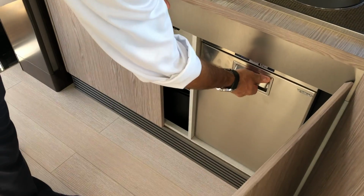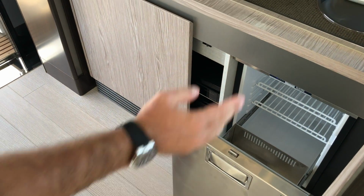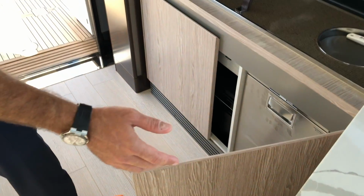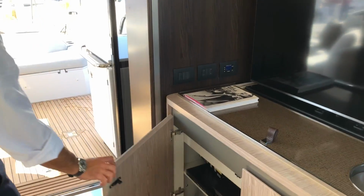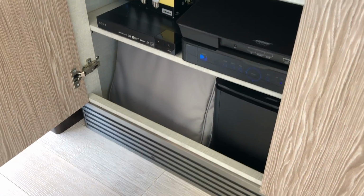Again, we have another refrigerator here. Refrigeration is extremely important. People like their drinks to be always cold, so another extra refrigerator here. And we'll see that there are another 2 refrigerators there. So in a matter of 10 feet, you have 4 refrigerators and an ice maker to keep you properly hydrated. Audio video system, subwoofer, and some storage.